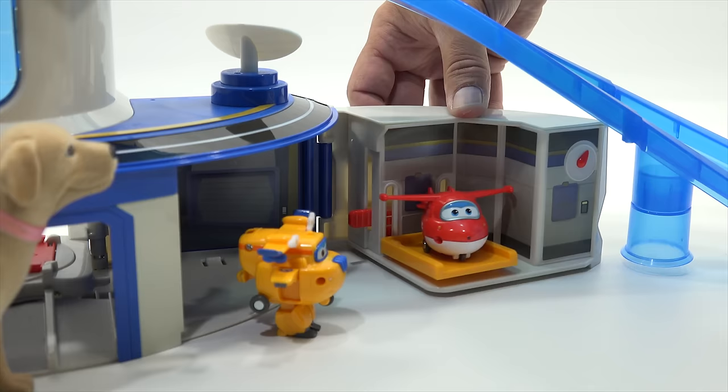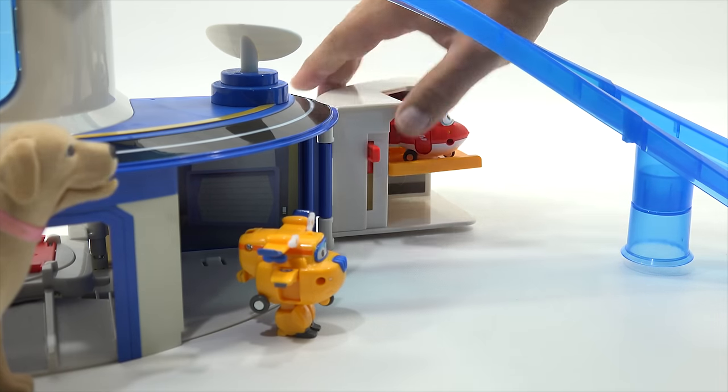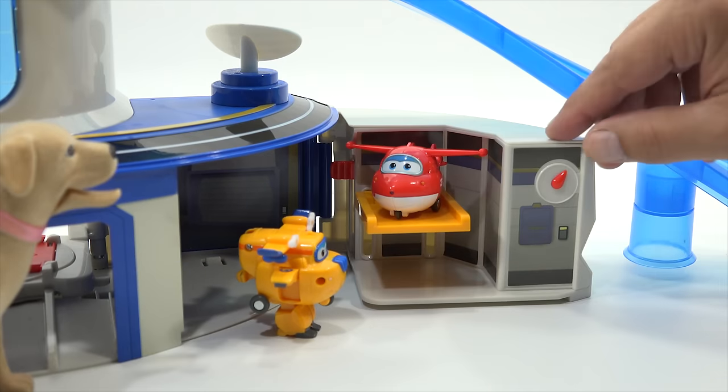Okay, and then let me do this here because it's easier to reach here. And you just go zzzz and lift me up. That's heavy. Ooh, and a little dial goes. Yeah.